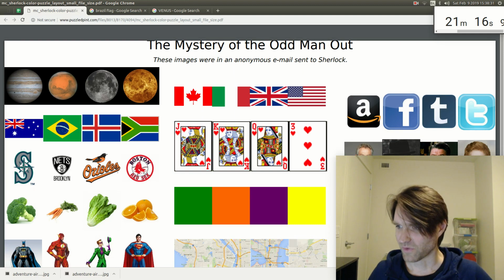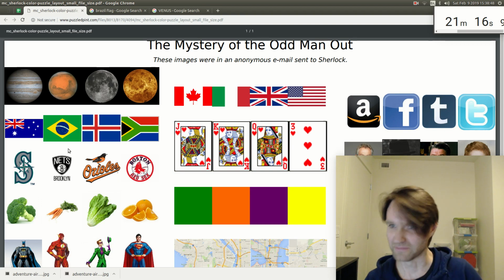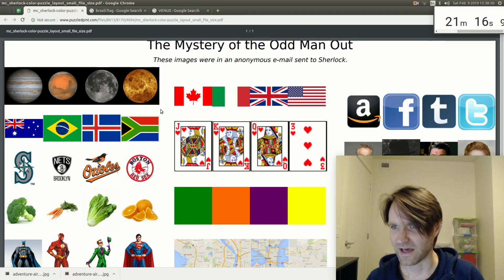Alright, so I thought this one was straightforward and fair. Some of these were a little more interesting than others. I like the ones about the countries and ones in the Northern Hemisphere. That was interesting. And the one with the cards, there's just 3 of them are face cards and one of them was not a face card. So some of them could have been a little better, but the good ones are pretty good.